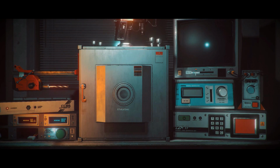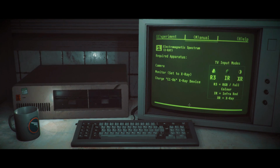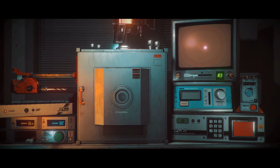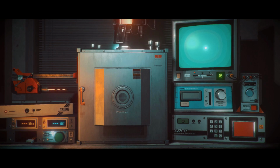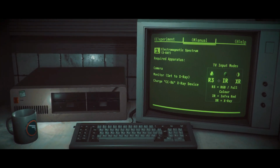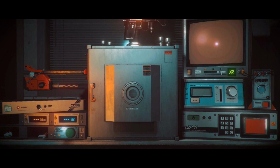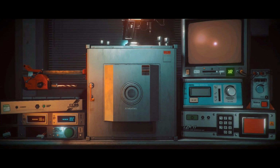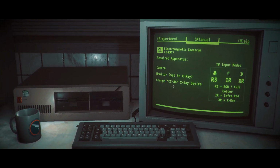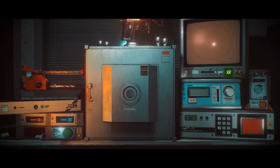I see hertzes. Okay, let's check this again. So manual X-ray, monitor set to X-ray. Monitor, you mean this monitor? And X-ray, I think it's this one. Okay. Charge CC86 X-ray device. CC86, okay, this one. I think it's on now, okay. Charge CC86 X-ray device, okay. And now what? Now what do I click?